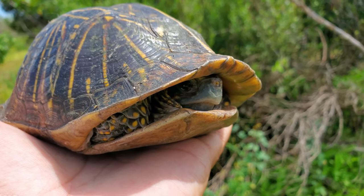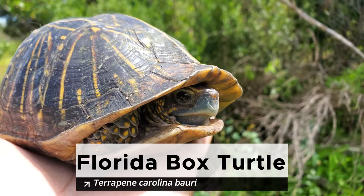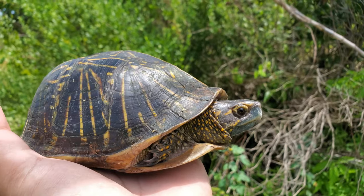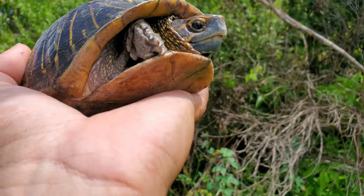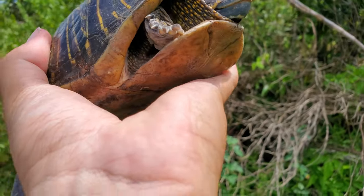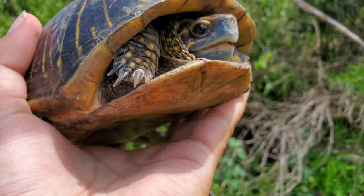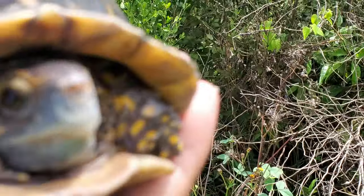All right everyone, this is a male Florida box turtle that I just found. You can tell it's a male because the shell is not as domed, females are more domed. And the bottom of the plastron has a little divot, or a concavity, which if you give me a second you can kind of see there a little bit. But we're going to release this guy, let him go about his business.